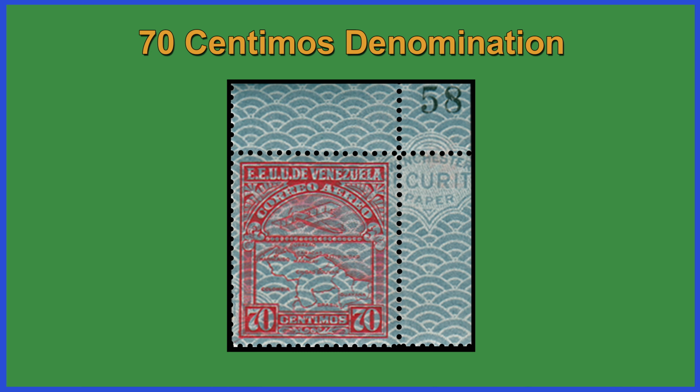The 70 centimos value was the most frequently produced denomination, with 1,450,000 produced. Few 70 centimos are seen used singly. 70 centimos was the lowest foreign rate for Venezuelan airmail, for use on mail bound for either Colombia or Curaçao, Aruba. Notably, in the set there were no 45, 50, 55, 60, or 65 centimos stamps released.